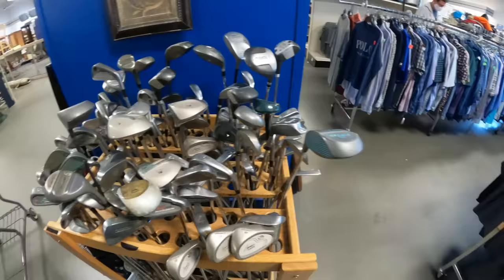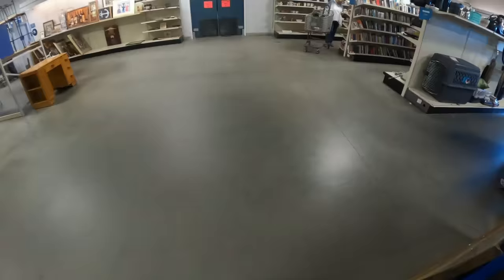All right, so this is the first stop of the day, and my usual first stop is going to go ahead and be the golf clubs. And like I said, big dry spell when it comes to golf clubs. I haven't found one in the thrift store in a really long time.